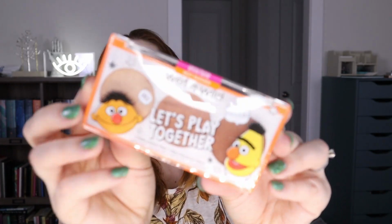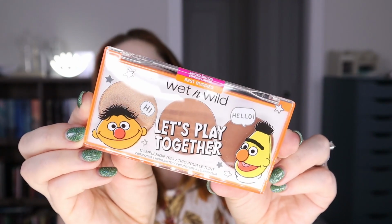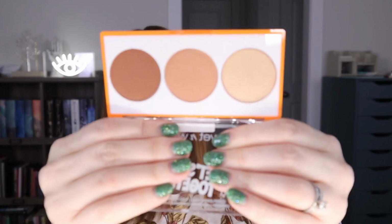So that will be fun. I got this right here. This is the Face and Cheek Palette with Bert and Ernie on it. Love that. So it has a couple of bronzing shades and a very golden highlighter. Hopefully this will work for my skin. I'm not 100% sure how that's going to go, but we're going to give it a try.